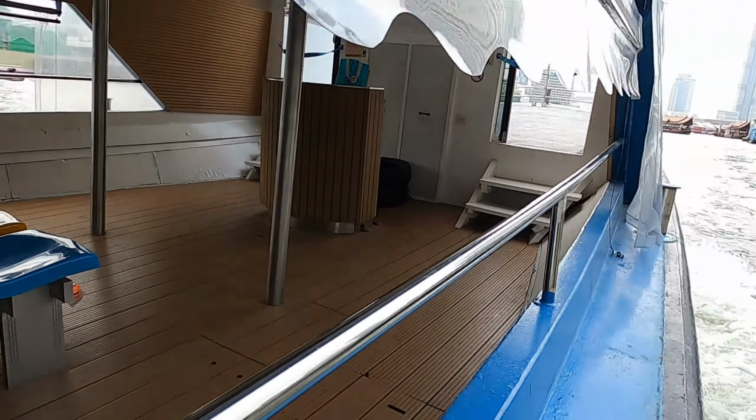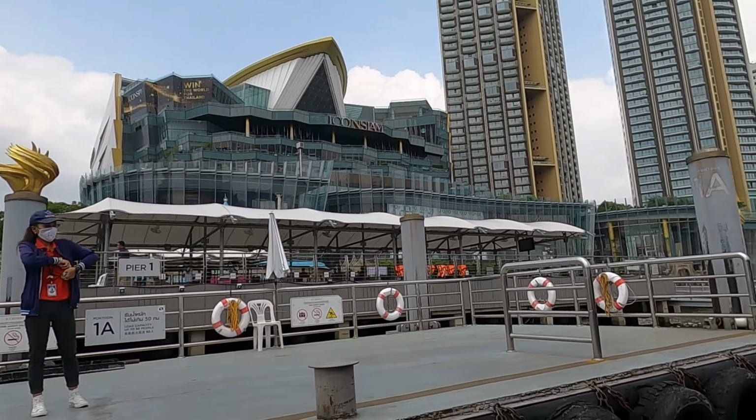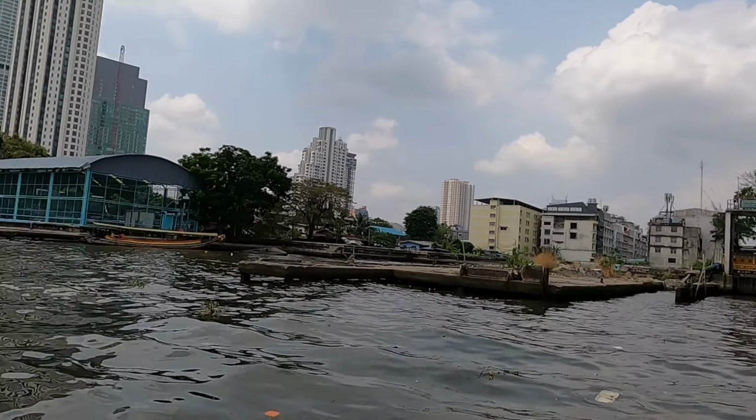and welcome back to Bangkok. We're out today looking for somewhere else to stay, to On Nut, so stay tuned, see if that's a good expat spot.